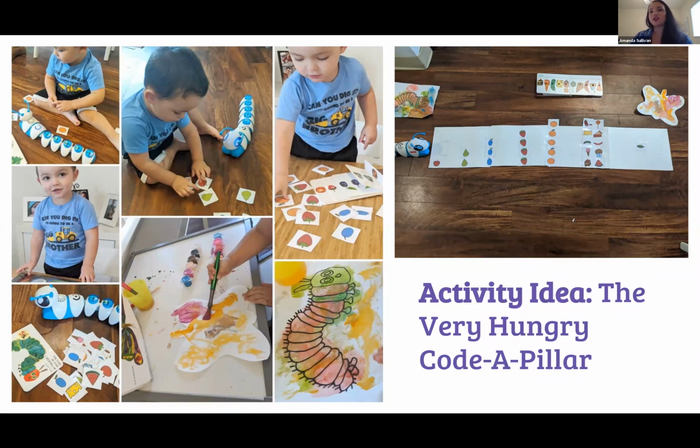And so we created a butterfly that we painted, we counted and sorted the different food items that the caterpillar eats throughout that storybook, and we set it all up on the floor, and we coded the Codapillar's path to move along each of these food items and then stop at the end at the point of the story where the caterpillar turns into the butterfly.